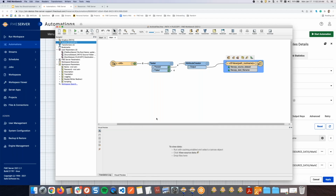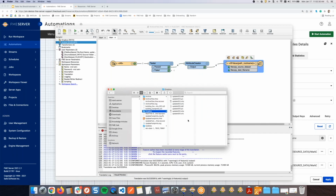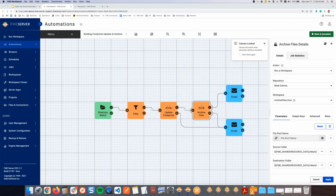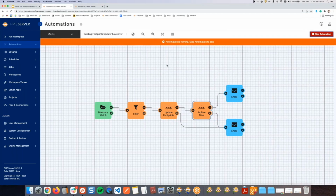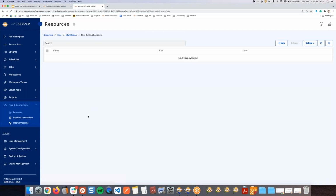And once this is set up and you run this workspace, that will just move those files over. So you can see in a moment, update 3 is going to move over to my archive file into its own individual subfolder. So now we're going to run this on our FME server. So I'm just going to get this started and then go into my Dropbox for new building footprints.